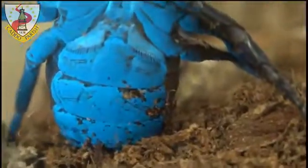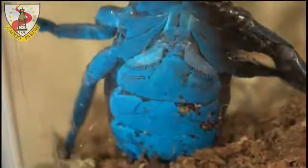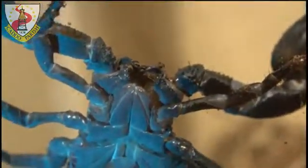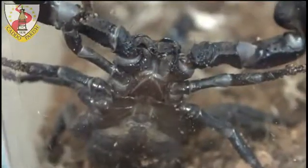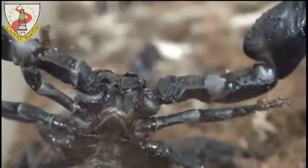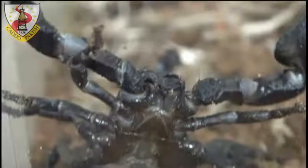Here you can see the pectins and the book lungs underneath its abdomen on our African forest scorpion. It is glowing because I am holding a UV light. You can also see its mouth parts. Those little hook-like ones are its mouth parts. It tears the prey into pieces using those, and then with its spit it melts the pieces, and then it sucks it afterwards.